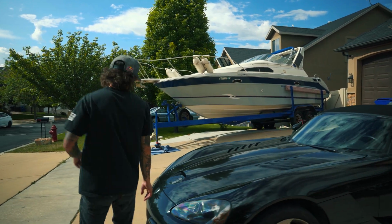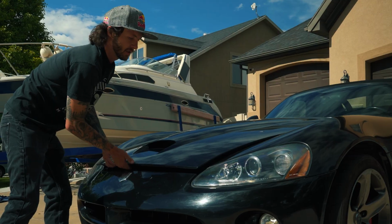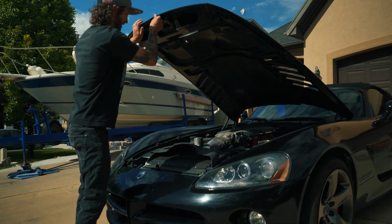Everything is up here on the front, right in the bumper. You just pull it, lift the hood up, if I can. Somewhere in there. I remember this car, trust me.